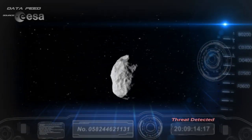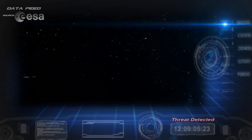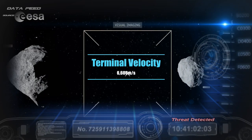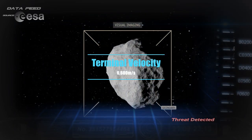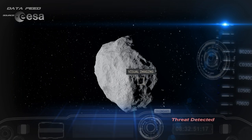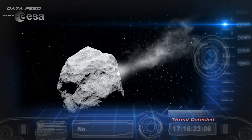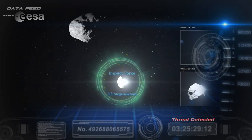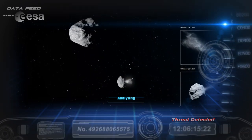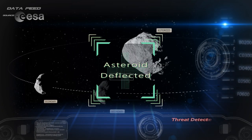Collision course confirmed. Ion propulsion system at full power. Velocity approaching 6,600 meters per second. Impact in 5, 4, 3, 2, 1. Impact force 3.3 meganewtons. Asteroid deflected.